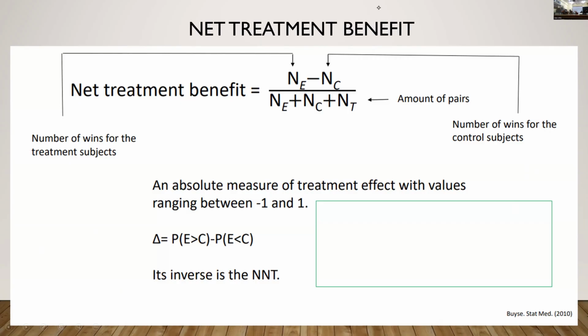So the net treatment benefit. NE in this formula is wins for the treatment group. NC is wins for the control, or losses for the treatment group. You understood that? Here in this formula, just remember that you're doing a difference. Can somebody tell me what this is? Wins minus losses? Win difference. So what I was calling win difference earlier, they put it as NE, which is wins minus losses.